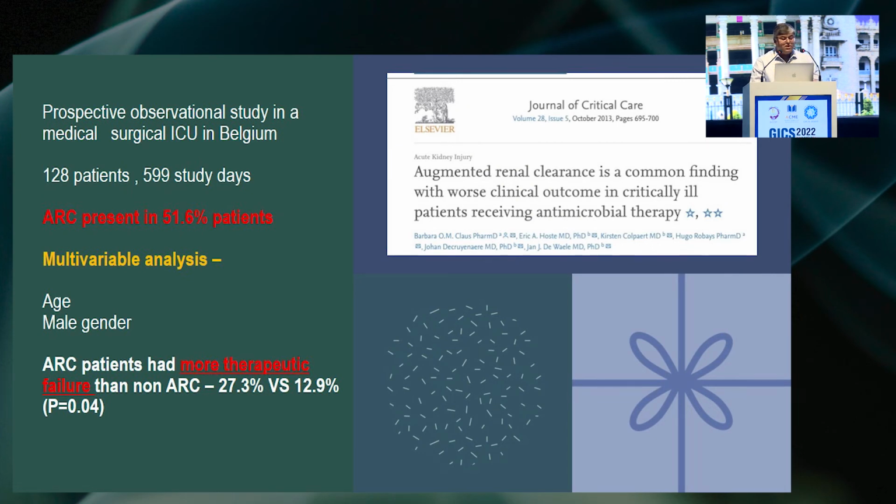They also showed in this study, in this subgroup of patients, that 8 to 12 grams of meropenem per day was needed for a patient with established ARC to maintain the therapeutic drug level. So that's the landmark paper showing the implication of ARC when we give antibiotics without knowing the ARC status of the patient. That is the main cause of treatment failure.